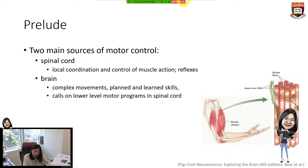The spinal cord will take commands from the brain and issue its own signals to your muscles to eventually drive those contractions. So this is why I wanted to start with the chicken, because I think the spinal cord gets neglected. I just wanted to show you this figure taken out of one of our undergraduate textbooks.